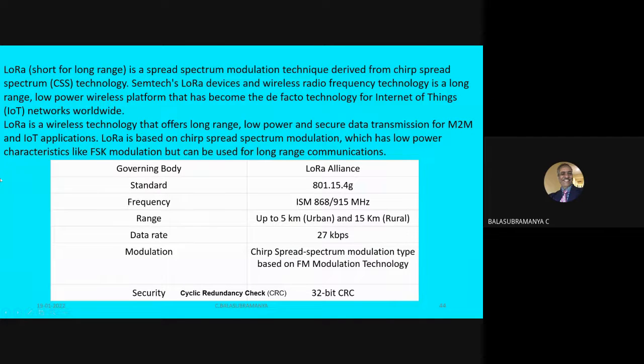LoRa, that is long range, is a spread spectrum modulation technique which is derived from chirp spread spectrum, that is CSS technology, we call. Semtech LoRa devices and wireless radio frequency is one of the makes, a long range, low power wireless platform that has become the de facto technology for IoT, the Internet of Things, today. LoRa is a wireless technology that offers long range, low power, secured data transmission for M2M and IoT applications.